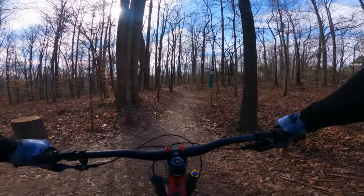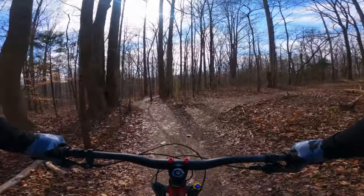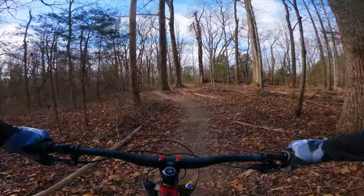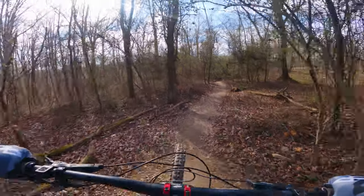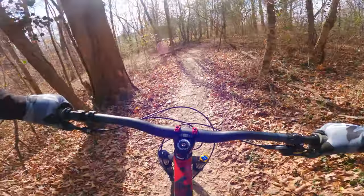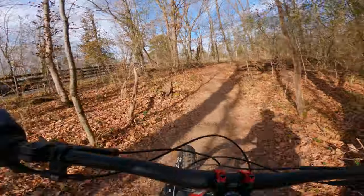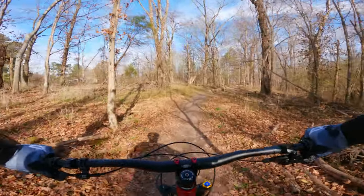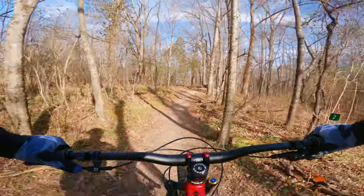I want to run this real quick, get warmed up. Okay. So this is the Outhouse Loop, and this is a good little loop to just warm up. Good way to pump if you're new to jumping and positioning. This is a great way to just work on your pumps. And yeah, it's nice. Whether it's a warm up or to learn on. A little skinny, too early in the day to do that just yet.